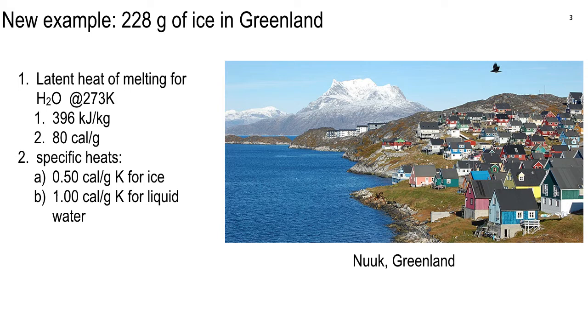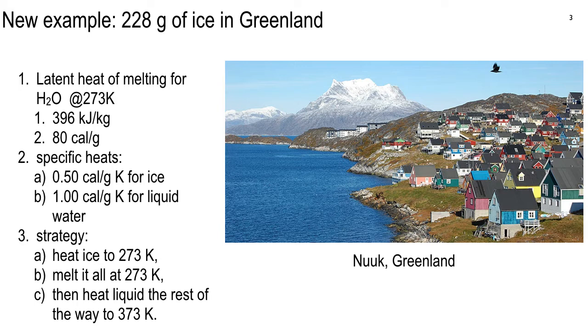All right. Strategy. This is the strategy that will work for any heat, melt, heat. Heat up the ice from wherever it was to 273. So that means use a specific heat of ice, 0.50 calories per gram Kelvin. Then melt it all at 273, all right? So that's Chuck Norris time. 80 calories of Chuck Norris action per gram, and you're still at 273.